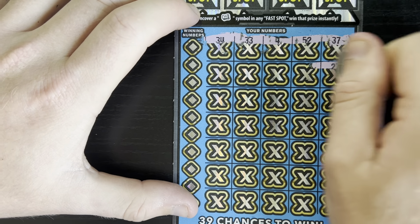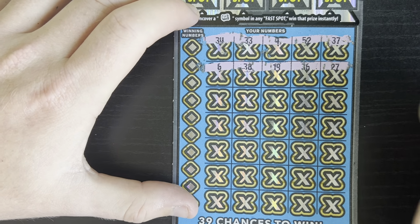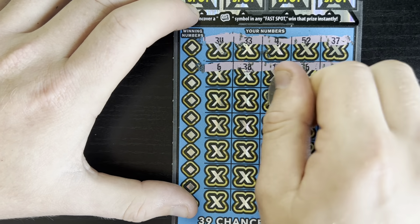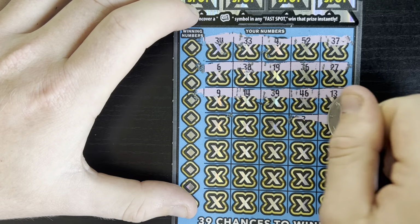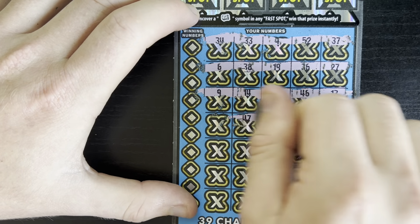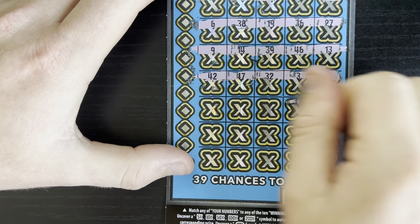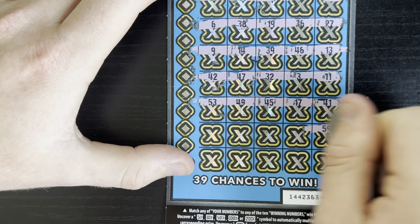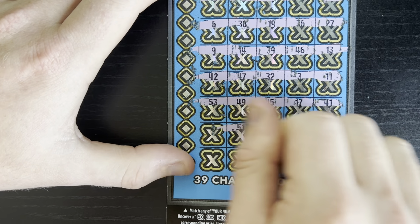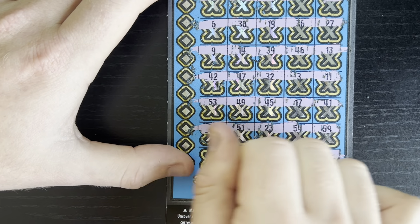Nothing there. I've yet to find a multiplier on this ticket, and I've actually been getting super unlucky doing these off camera. I think I've been through like six and I have not found a single win. So it would be great to find a win today. Hopefully number 17 will treat us right today. No multipliers yet. Hopefully we can find one. That would be super cool. Or that win all symbol would be awesome. All right, no symbols. That's okay.